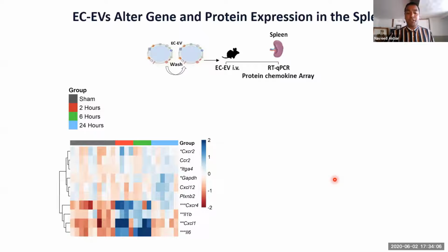We find that the expression of CXCL1, CXCR4, interleukin-1 beta, and interleukin-6 rapidly increases 2 hours post-injection, so a single injection of EVs, but not at other time points. And this time point is important because it matches the time point where we see neutrophil mobilization from the spleen in mice.